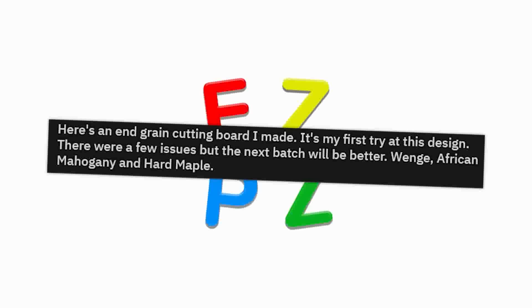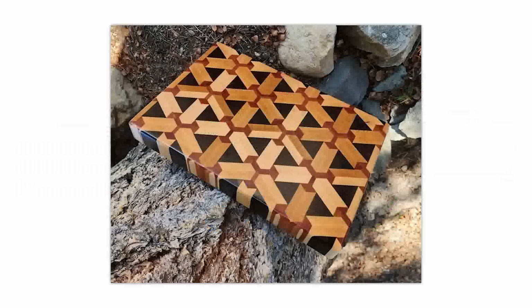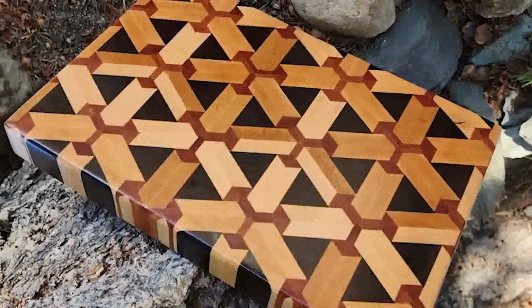I don't like it. Here's an end grain cutting board I made. It's my first try at this design. There are a few issues, but the next batch will be better. Wenge, African mahogany, and hard maple. Oh my god, you made that? That's crazy impressive. Holy shit, is dude.